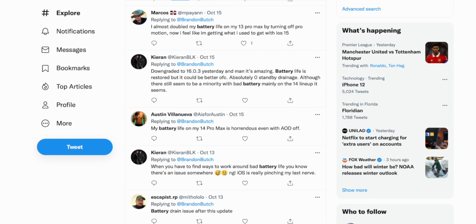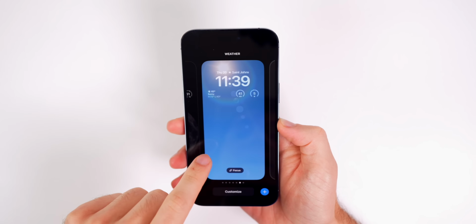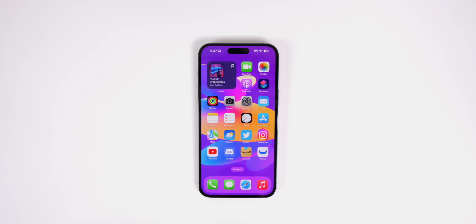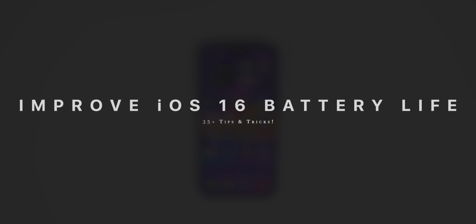Let's face it, iOS 16 does not have the best battery life, but thankfully there are some new settings that you can change and some crucial techniques that you can learn that will help you get the most out of your iPhone's battery. So here are 35 of my best battery saving tips for iOS 16.